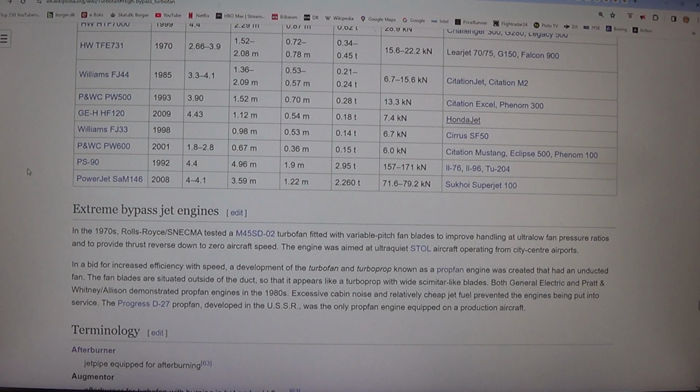157, 171 kN, IL-76, IL-96, Tu-204. PowerJet SaM146, 2008, 44.1, 3.59 m, 1.22 m, 2.260 t, 71.6, 79.2 kN, Sukhoi Superjet 100.